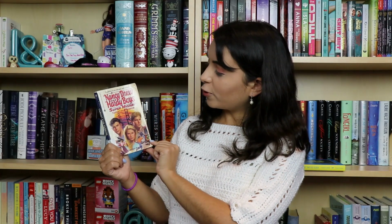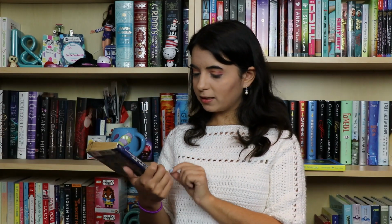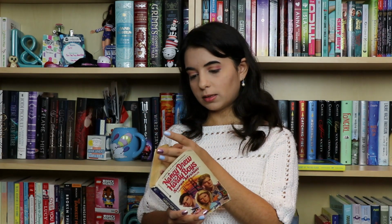Now, all of the things I have rented from the library. A Nancy Drew and Hardy Boys super mystery, Target for Terror. And everything Nancy Drew is by Caroline Keene, so I'm not saying the author, which I'm pretty sure Caroline Keene is a pen name for a bunch of different authors. But this one is a crossover book with Nancy Drew and the Hardy Boys, and I love a good crossover. So I'm very excited to read this one. I've never read it before.